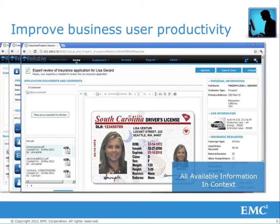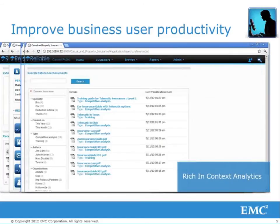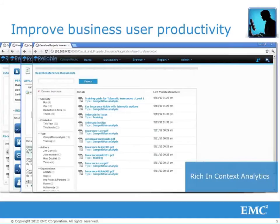It's all there at our fingertips. That's what we talk about, bringing all that together in context. And then in terms of really finding information, it's not just search. It's not just typing in a keyword and full text indexing and finding things with that word in it.